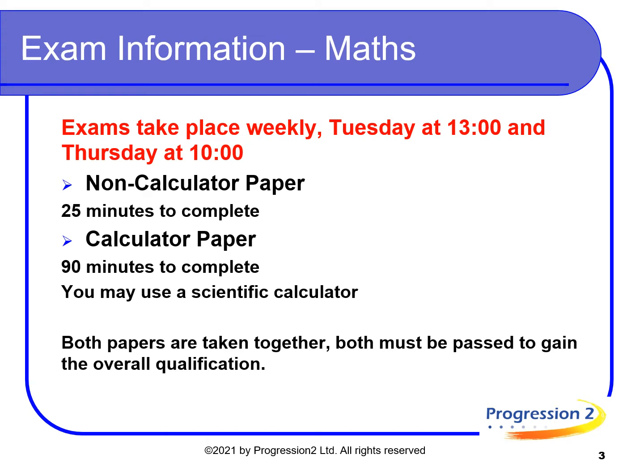Maths examination information. These exams take place at the same times on a weekly basis as these English exams, Tuesdays at 1 p.m. and Thursdays at 10 a.m. The exams consist of 2 papers, a non-calculator paper that takes 25 minutes to complete and a calculator paper that you have 90 minutes to complete. For the calculator paper, you will need a scientific calculator. To gain a pass in this qualification, both papers must be passed.